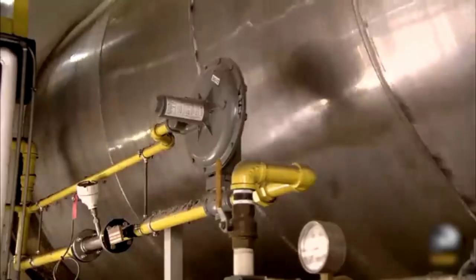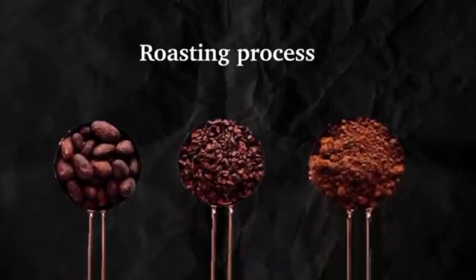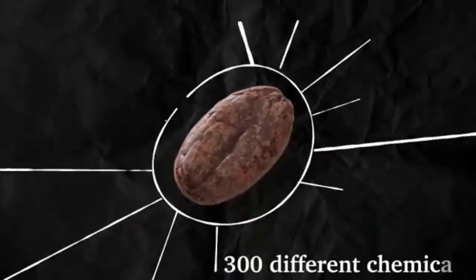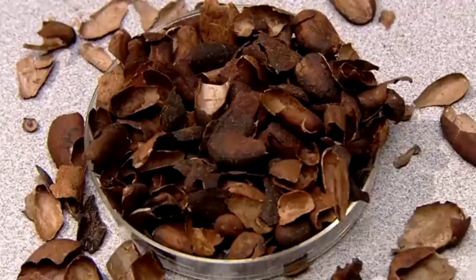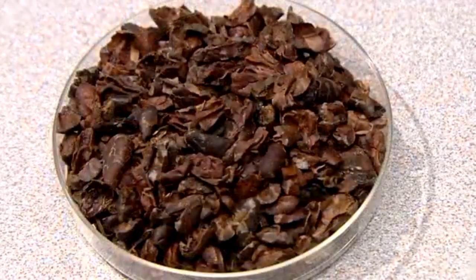Over a period of 30 minutes to 2 hours, the moisture in the beans is reduced from about 7% to about 1%. The roasting process also triggers a browning reaction, in which more than 300 different chemicals present in the cacao beans interact. The beans now begin to develop the rich flavor we associate with chocolate. Now that the roasting is done, the cacao meat or nib should separate easily from the shell, which is called the husk. Industries do this in a machine called the winnower. Inside the machine, vibrating shelves separate the nibs from the husks, which are then blown away by a fan, leaving the precious nibs ready for the next stage.